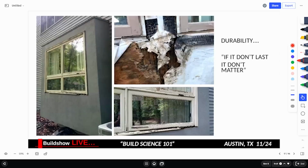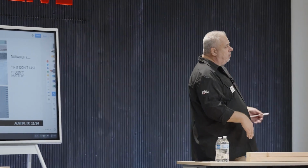Durability. One of my favorite sayings: if it don't last, it don't matter. There's a lot of people out here talking about passive house, zero energy, let's do all these things. Durability is the number one thing. Because if the house doesn't last, any other decision you make, it doesn't matter. It really doesn't. It doesn't make sense to put a passive house in a dumpster in 6 years.